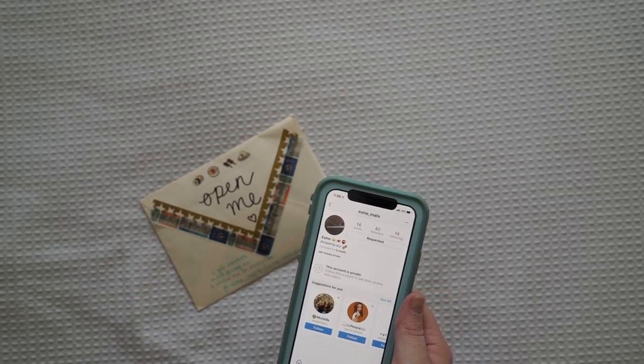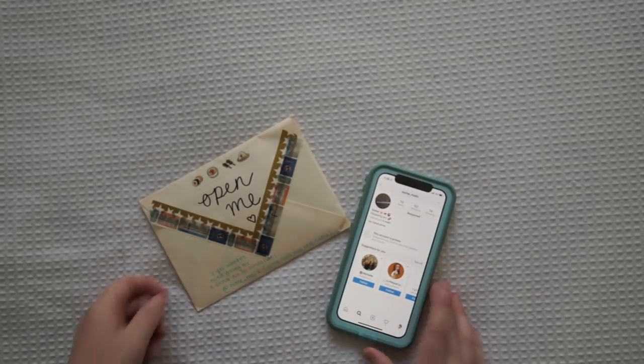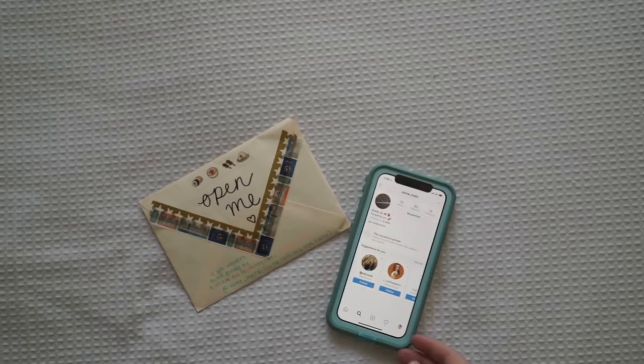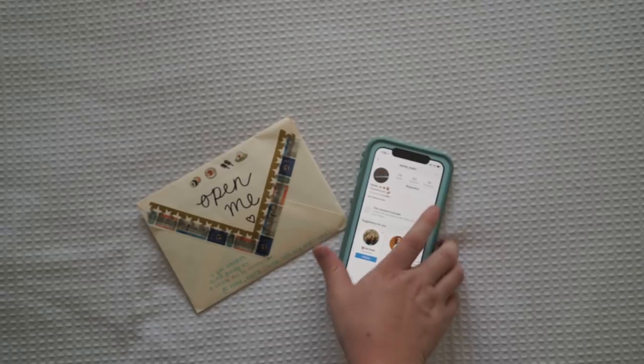So it's ESME_mail and with an X on the end. So hopefully I'll get a response back and maybe I'll be able to show you what her Instagram looks like. But for now, let's open up the letter.